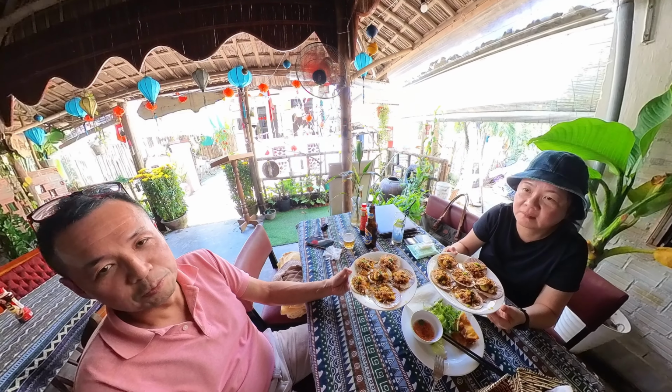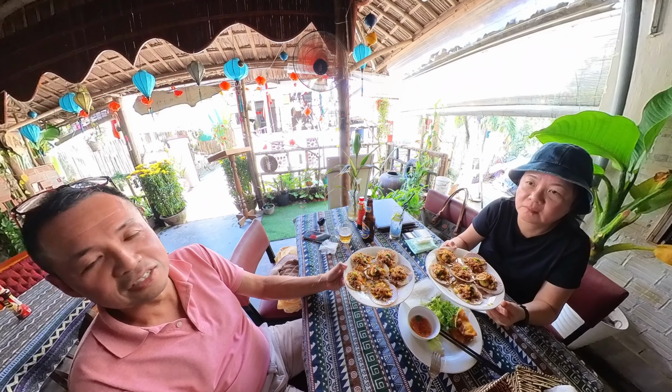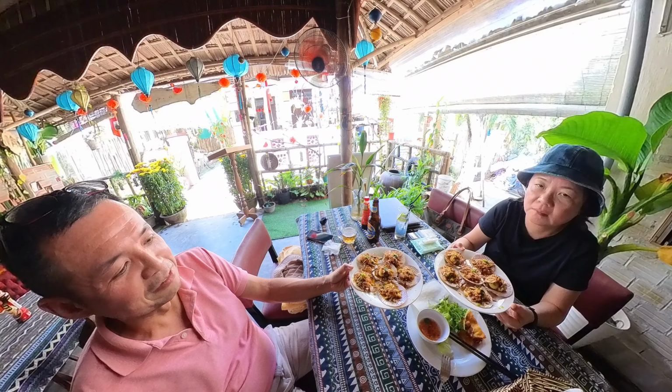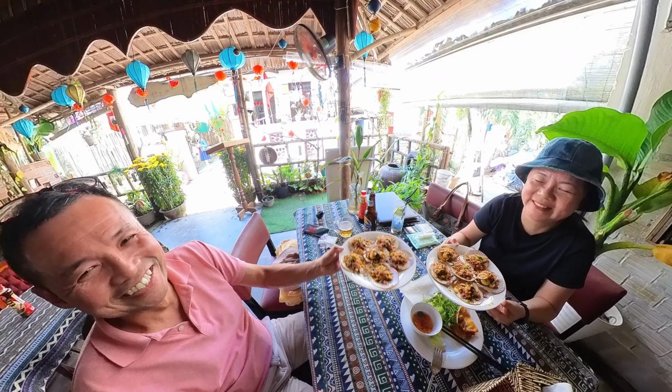We ordered scallop for 2 person, and I thought we shall just order one each. And this is how much scallop we got. It's actually 2 plates of scallop.